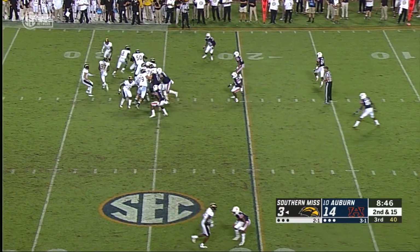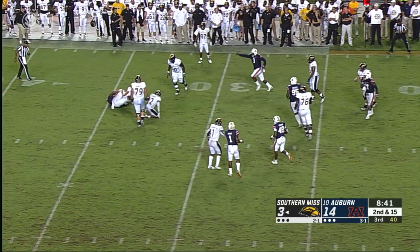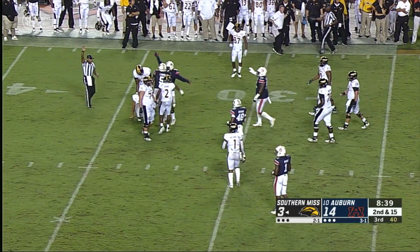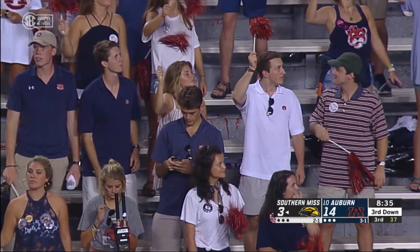Going from the far hash mark. They'll hand it to Jones. Flips it back to Adams. Back to Abraham, and he's sacked. Wow. Derek Brown just ran right through Adams and dropped Abraham.